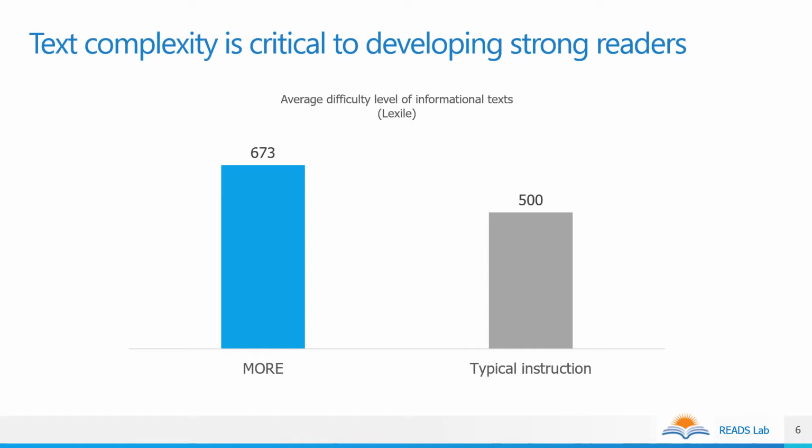Another key aspect of the MORE program is an emphasis on complex texts as suggested by the Common Core and state standards. For students who may have lower reading levels, scaffolds are offered, but the bottom line is that all students receive exposure to rigorous materials. In fact, in this study, we found that students who participated in the MORE lessons read much more rigorous materials, as measured by Lexile level, than students who did not receive the MORE lessons.